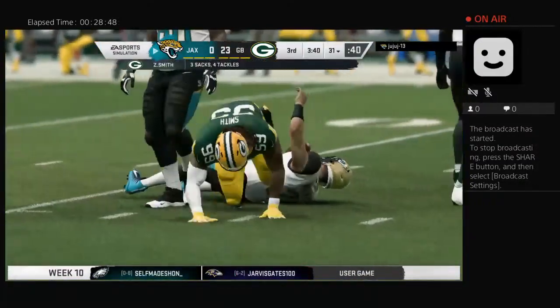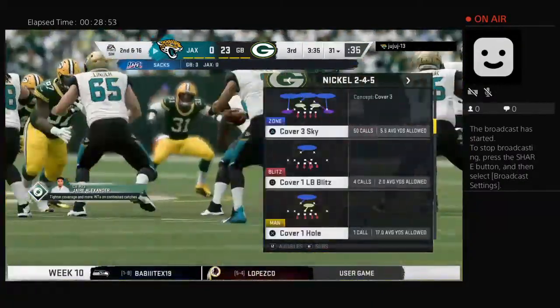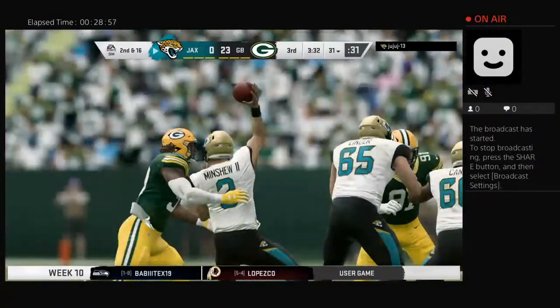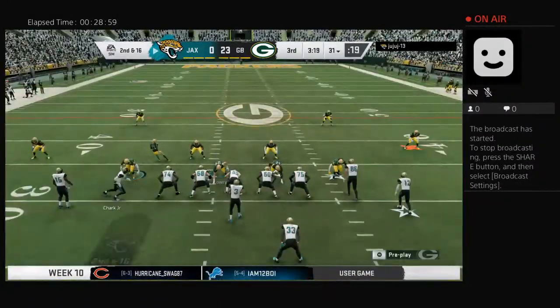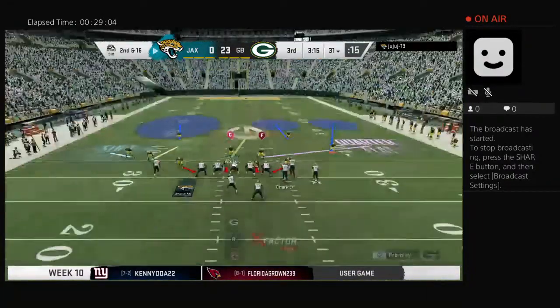Minshew, 1st and 10. Nowhere to escape, and he goes down. Zadarius Smith in there to get him, and that is sack number 6 now for him on the year. Okay, was it a breakdown in protection? Did the running back not pick him up? What does it really matter? Sometimes it's just a great play made by the defense. Big-time sack.